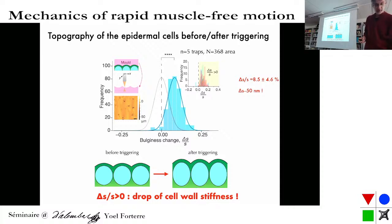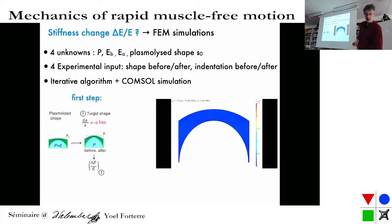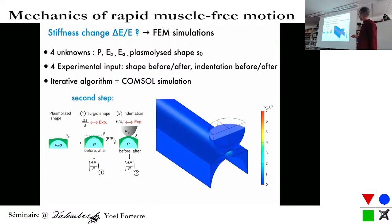Since sometimes I have to talk about the Mimosa pudica, I just want, for the next 3 slides, to say that we have tried to be more quantitative and infer the change of Young modulus associated with this observation. And here we use 2 things. We use our experimental input, which is the shape of the epidermis before and after, and the indentation of the cell before and after. So that's 4 experimental inputs. And we use this and COMSOL, a very basic simulation of a cell having the same geometry that we measured using the electron microscopy. And then we use a kind of iterative algorithm, which means that knowing the shape before and after, and knowing the indentation curve before and after, we end up with two different values of the change of Young modulus.